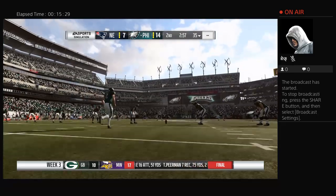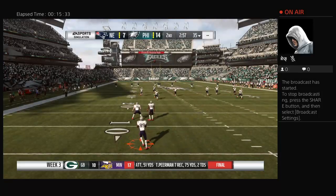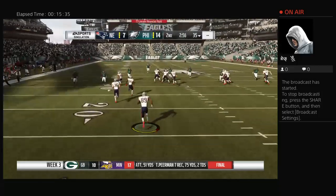The kickoff unit is out on the field, and they will send this one away. This one taken from the 7.